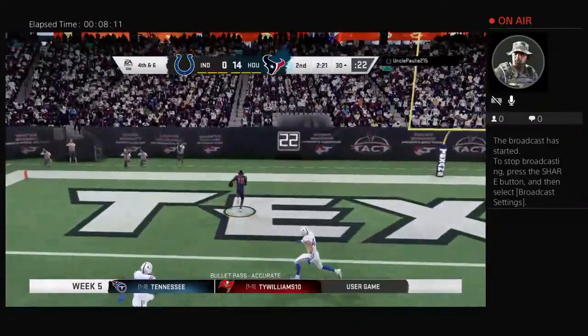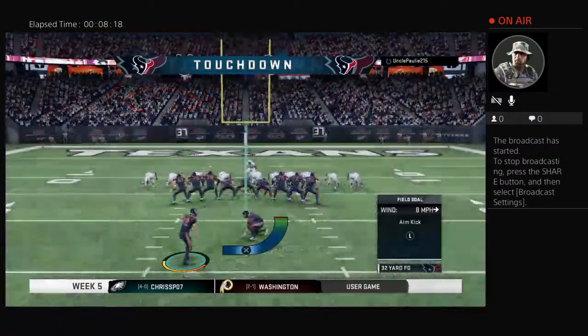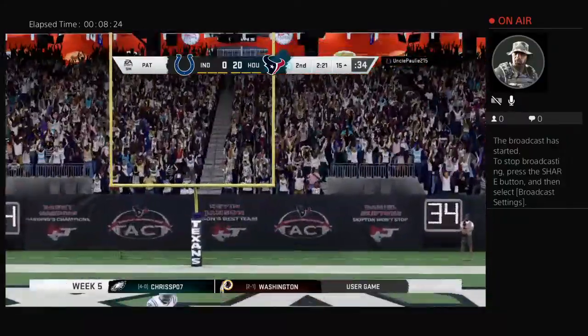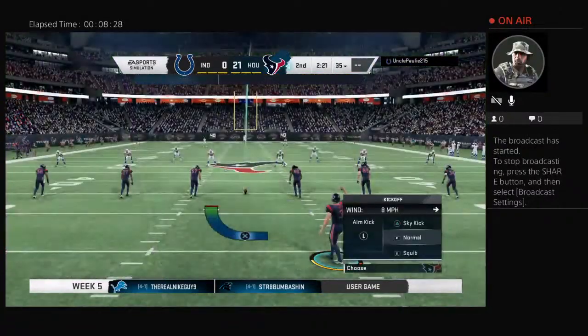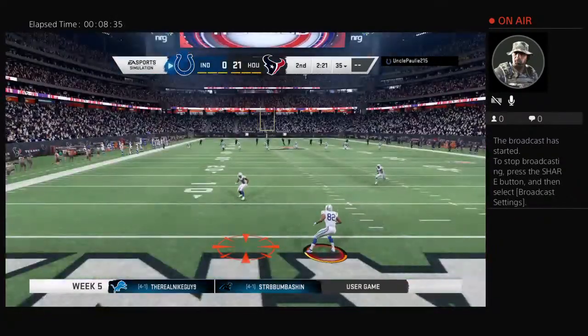Watson going deep. That is caught. Hopkins for the Texans touchdown. DeAndre Hopkins, his 2nd touchdown on the season. And the Texans push further out in front. Extra point up and through. And it's now 21-0. The kickoff unit is out on the field, and they will send this one away.